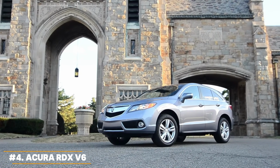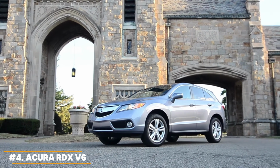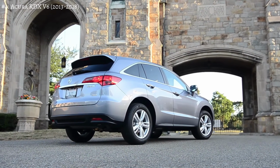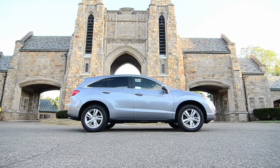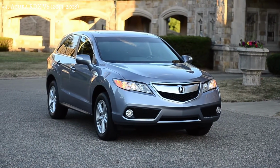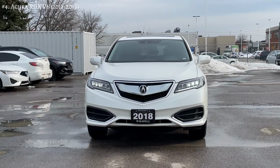Coming in at number 4, Acura RDX V6, 2013 to 2018. If you want an absolute bargain on the used market, what we call a true sleeper deal, you need to seek out the second-generation Acura RDX, built between 2013 and 2018.